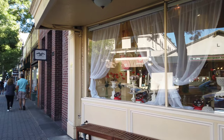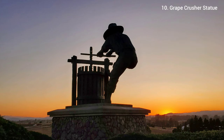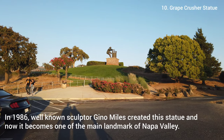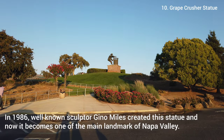The last and the tenth one is the Grape Crusher statue. In 1986, the well-known sculptor Gino Miles created this statue and now it has become one of the main landmarks of Napa Valley.